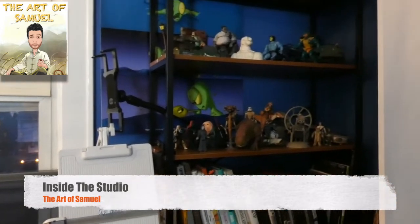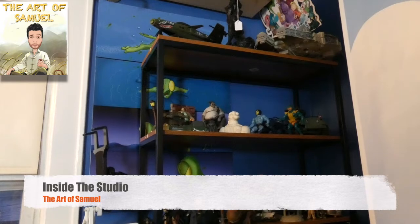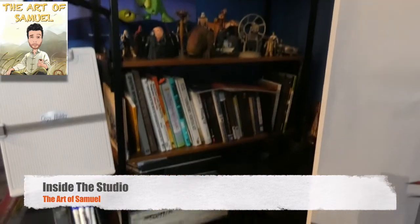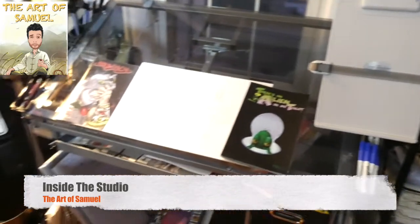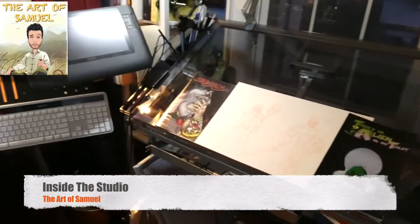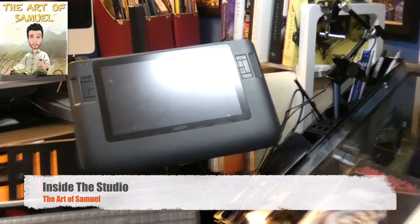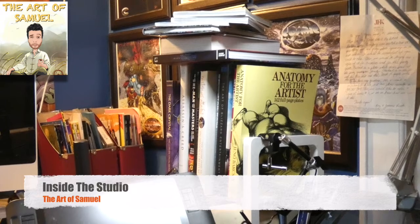And there's just some collectibles that I have. As you can see, I'm a Star Wars fan, I'm a Spawn fan, I'm a He-Man fan, I got them all. And there's some art books and some reference stuff, and then there's some convention supplies there. In my drawer, I have everything from scissors to erasers to pencils. I have all my art supplies there. Then there, again, there's my Wacom Cintiq, and also some amazing art books that I use on anatomy.